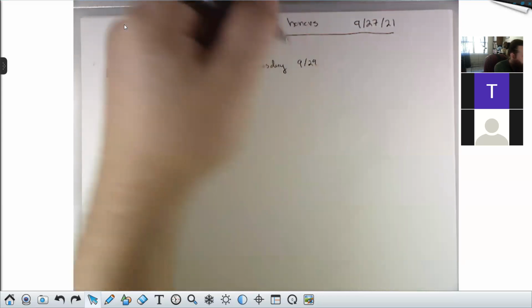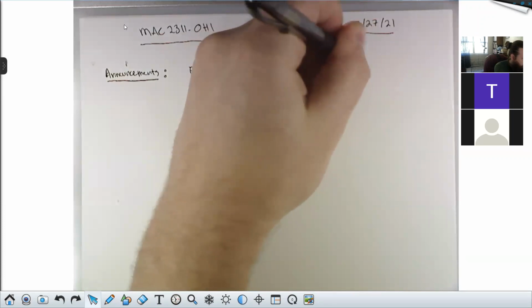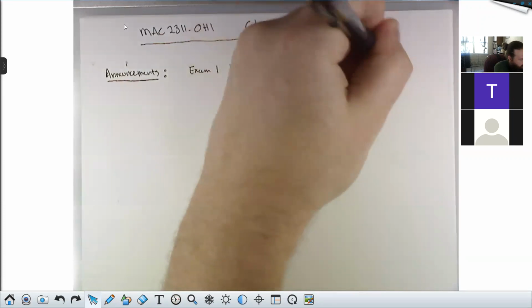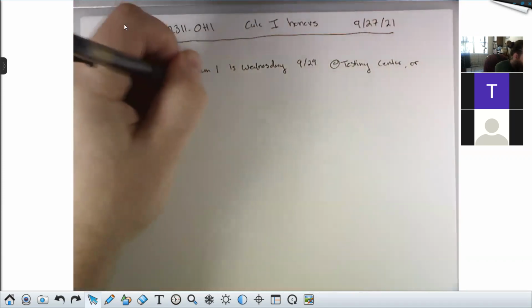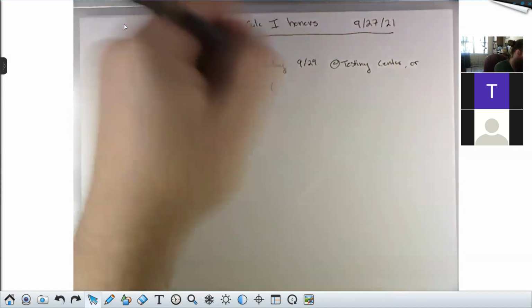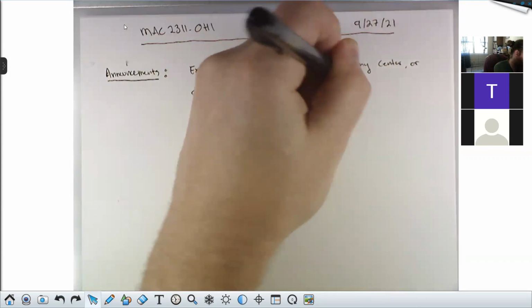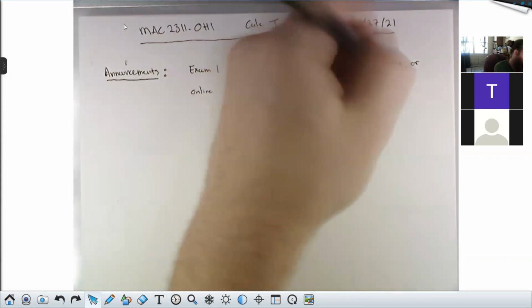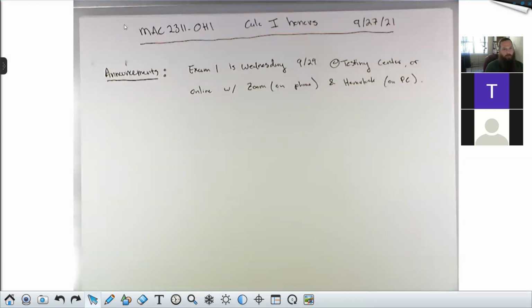You can do it at the testing center or online. Zoom on your phone and analog on your PC. So if you take the test at the testing center, you won't have to sign into Zoom on your phone or do the honor lock stuff. They just proctor it in person and it's like a regular Canvas quiz.